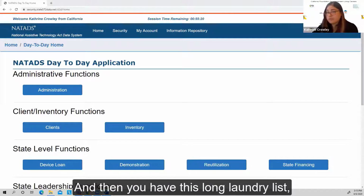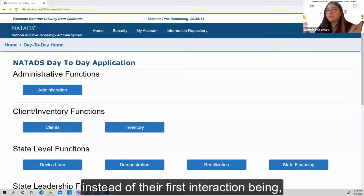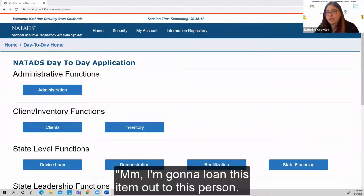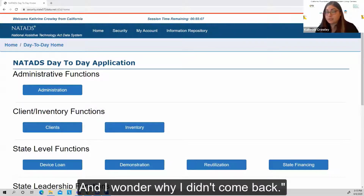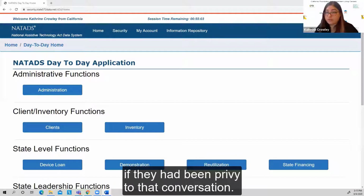And then you have this long laundry list, this history of activity that everybody can see, instead of their first interaction being, I'm going to loan this item out to this person and I wonder why it didn't come back. They now have that information that they would have only had if they had been privy to that conversation.